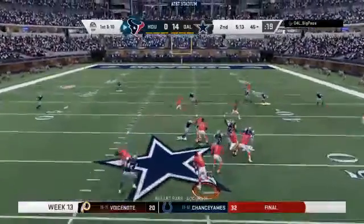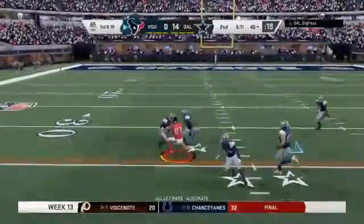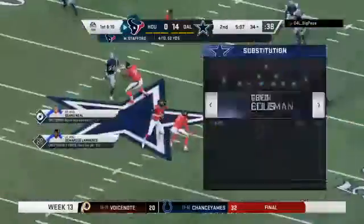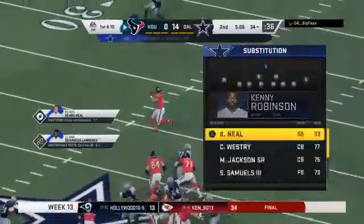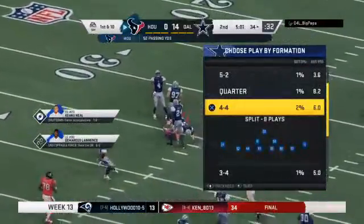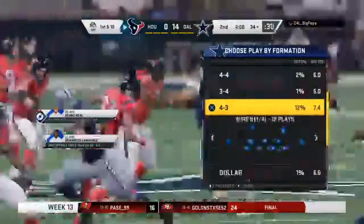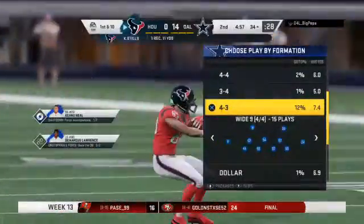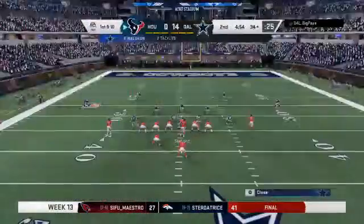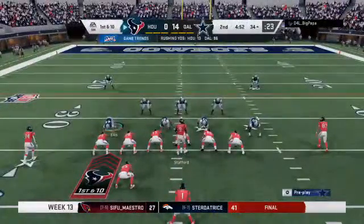After the interception, here's Stafford. And he hits his target. It's Kenny Stills. And he's corralled, but not before getting it inside the 35. A pickup of 11 and a Texans first down. First down, Texans. From the 34 now, here's 1st and 10.